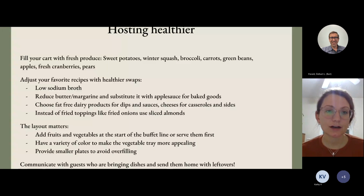And if you're hosting this year, it can be a great way to adjust what you usually do to make it a little bit healthier and keep on with your goals. One way to do that is starting before the event, filling up your cart with fresh produce, including sweet potatoes and winter squash, broccoli, carrots, green beans, apples, fresh cranberries and pears, things that are commonly used during the holidays. Going for the fresh produce rather than the canned or more processed items can help reduce the higher sodium, added sugars, or higher fat items that are included in the canned versions of things like cranberries and green beans.